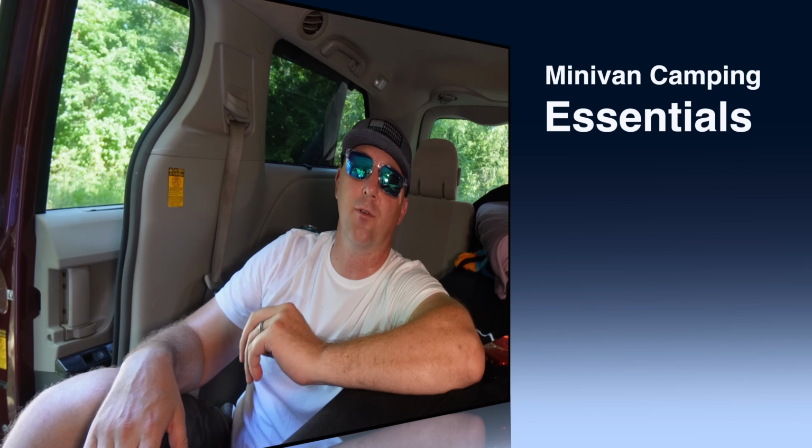So really for me, what it boils down to is having a mini fridge, having power for the mini fridge, and then having something to charge that power source. So for me, I feel like some of the most important things are a solar panel, a mini fridge, and a power station.